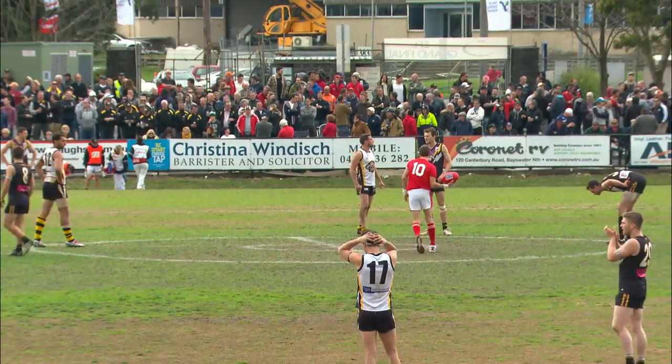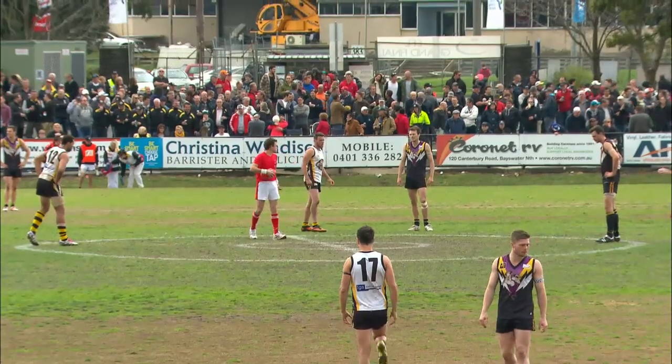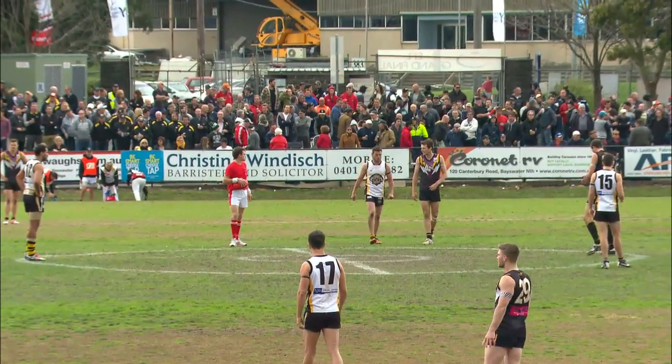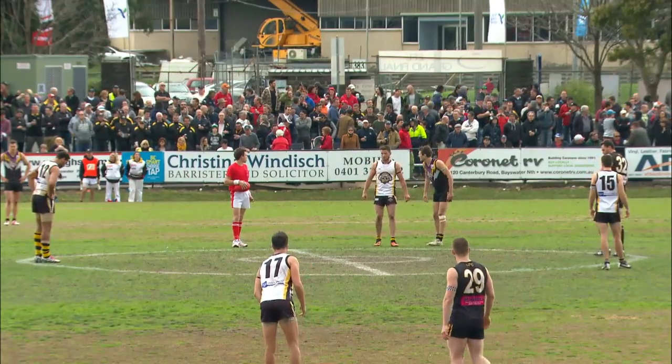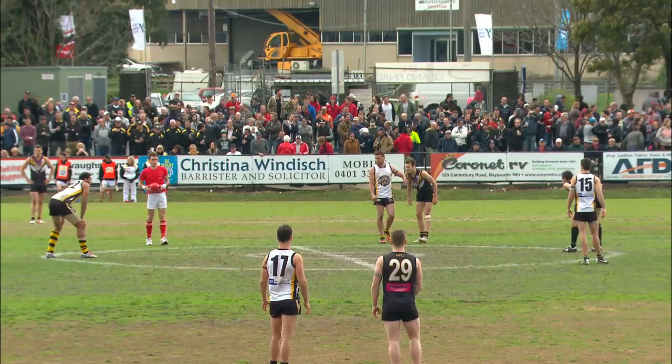Changes, and they've got to change their style. They've got to make sure that they can shut down Williams, shut down the midfield, and hopefully open up some new options for themselves. But it's all in front of them at the moment because Norwood have certainly got the wood on them.